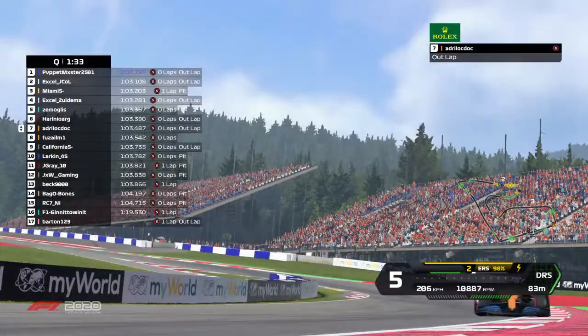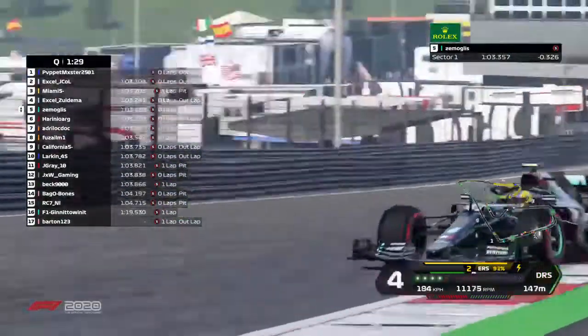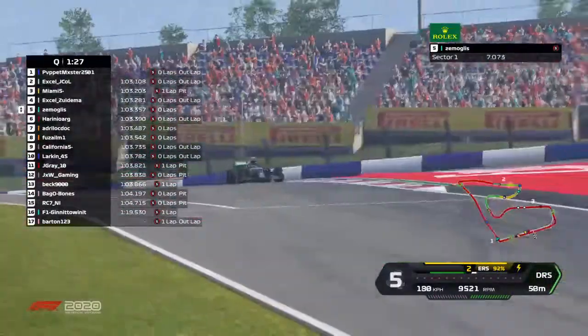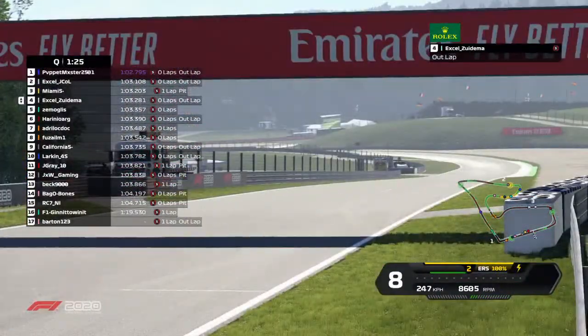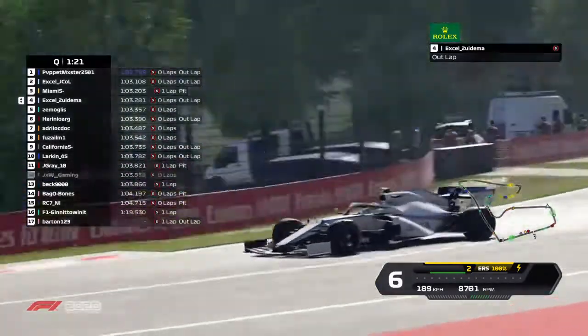Adri's coming up to start a lap. Marvelous, looks like he's, well, I was going to say he's one of the first to be setting a time here on these final set of runs.